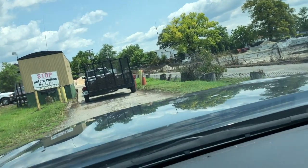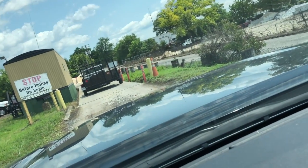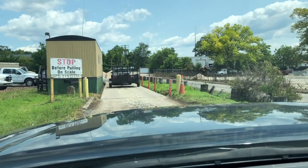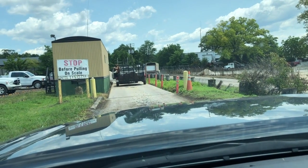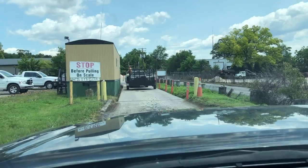Pulling up here, stopped before. One time, I stopped on the scale and learned my lesson the hard way, but that's when I was first starting out. But now here, just waiting to get on the scale. I'm gonna pay for the topsoil and we're gonna eventually head out and get this topsoil down. So see you guys in a sec.